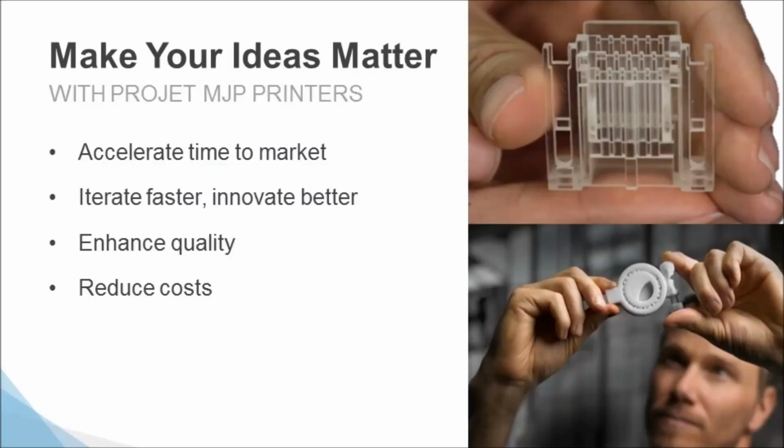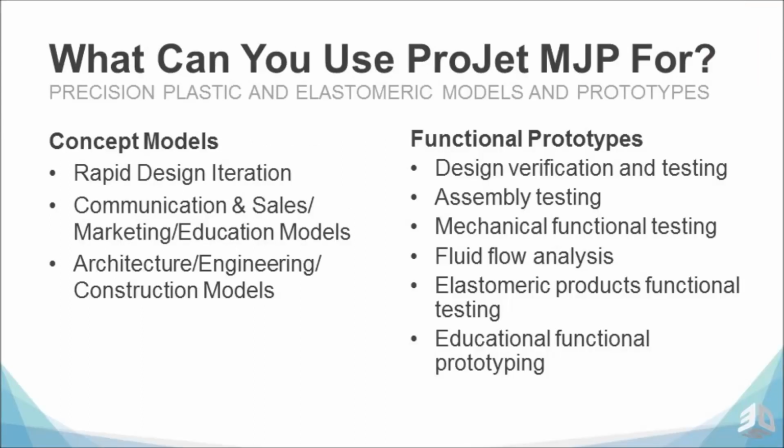So why MJP? MJP is designed to help accelerate your time to market, providing you with the ability to do multiple iterations faster and with high quality to reduce your costs in rapid prototyping. If we look at what MJP can do for you, the focus is really on rapid design iterations under concept modeling. This allows you to do iterations faster, quicker, and more efficient within your processes.